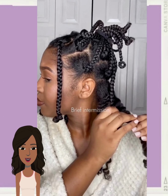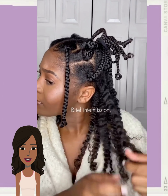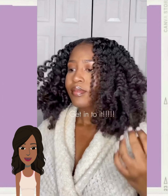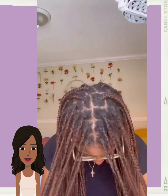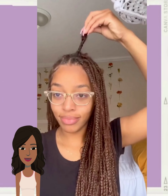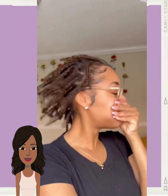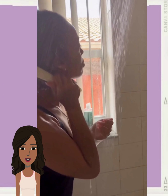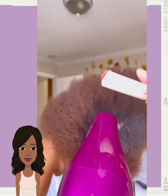So here we have someone taking down a braid out. She did put perm rods at the end. I have not done a braid out in like forever. All right, so I thought that this was really interesting because most of the time when you take down your braids, you are just tired and you do not want to style your hair until the following day. But she managed to do everything all in one day. Not only that, but she took the time to film this. So yeah, she must have a lot of energy because sis, I would have been tired.